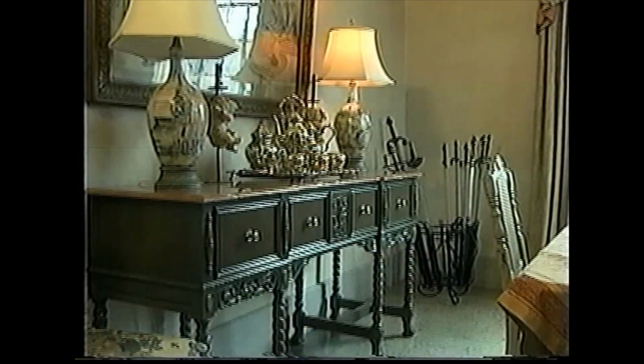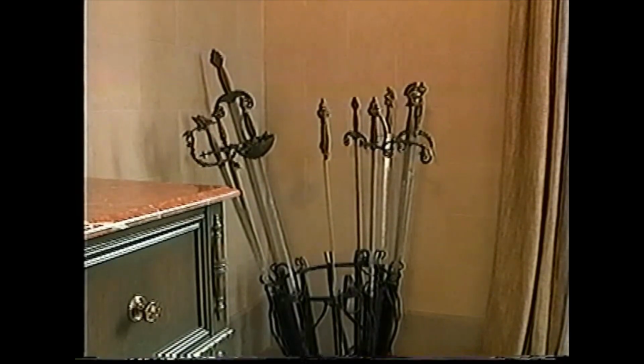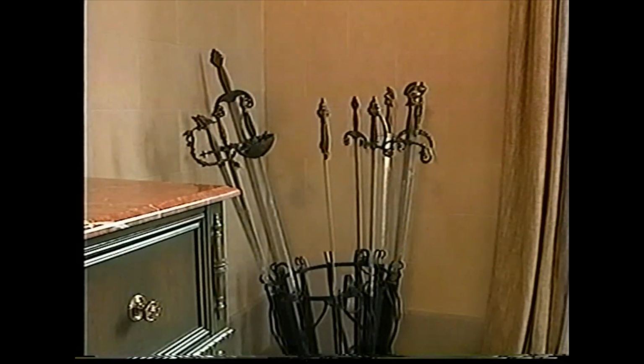The morning room ceiling is the first ceiling that Ron Ames painted for us, and it has a sky scene on the ceiling, and it is just so soothing, and that is what we use as our breakfast room. The swords are an addition that we made from a trip that we took to Italy in 2002, and that was just something that we fell in love with.